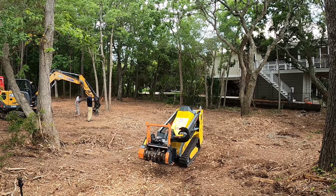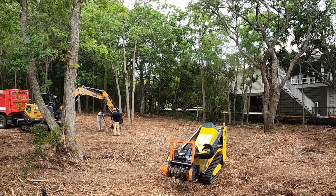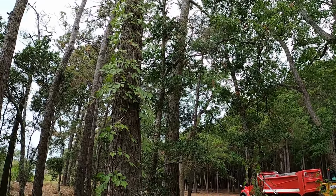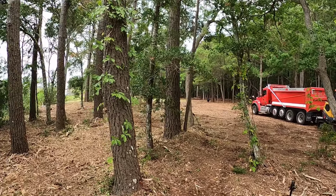I can pretty much just load this thing back up and go, because I'm taking it to a landscaper, Greg, because he wants to use it, and just in time, because it looks like there's a thunderstorm coming. So we got this done just in time. But that is freaking awesome.